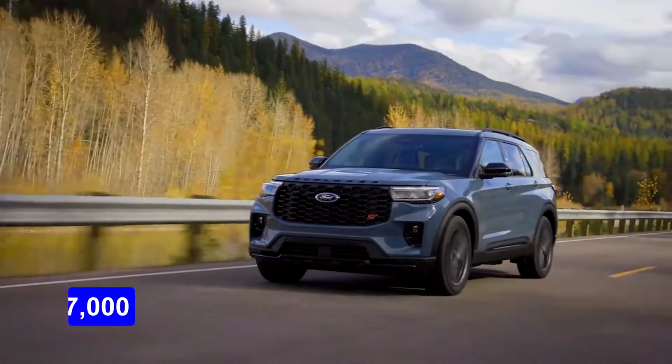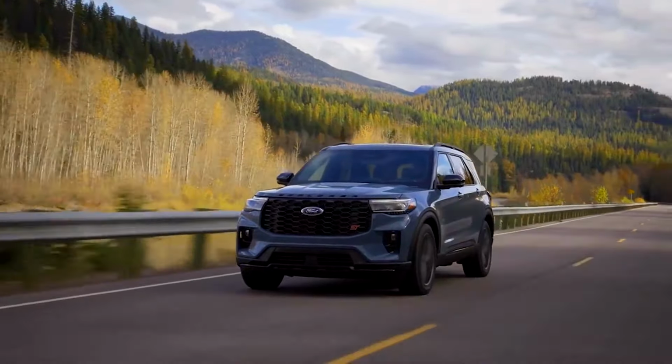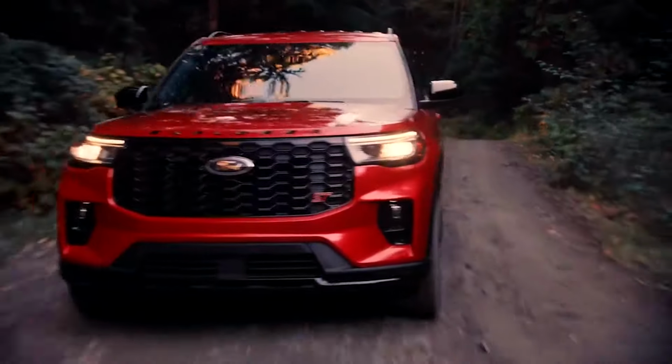With a starting price of $47,000, the Ford Explorer remains one of the most well-rounded SUVs on the market, built for those who need both longevity and performance in one package.